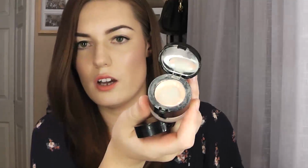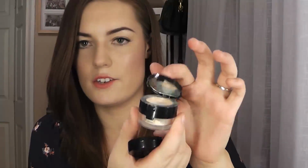One of my all-time favourites for under eye concealing, mainly during the winter time because it's quite thick, and if you apply it during summer it can come off really easily, is the Bobbi Brown creamy concealer. Now this is the old packaging, which I'm not a huge fan of because it's quite bulky, and it has the concealer at the top and the setting powder below. I'm in the colour pale yellow in the pressed powder and the warm ivory in the concealer.